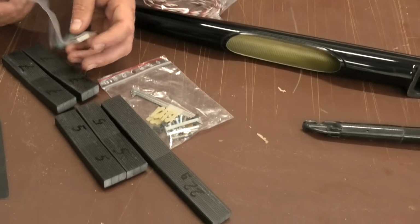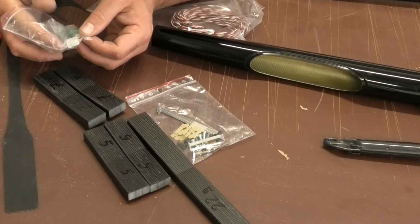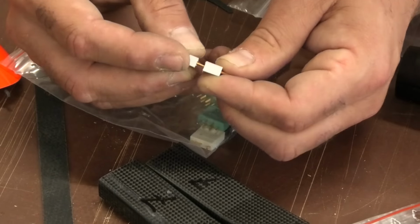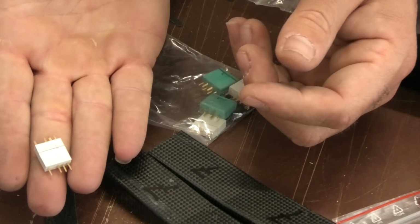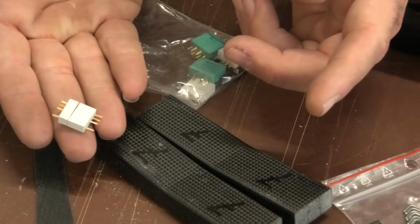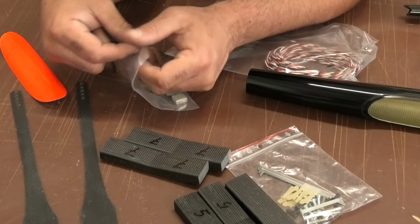And I think he's giving you these ones here for the wing tips and the boom to the pod. I would say these are optional if you want to use them. If you want to do a plug-and-play setup on your wingtips, you could use these. How many pins is that? They're 4. These are like the old Dean's connectors.